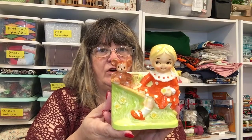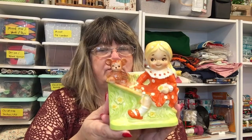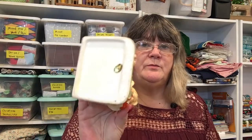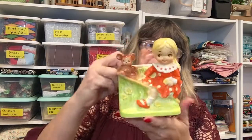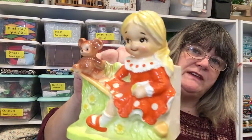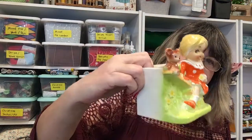I found this really sweet Anarco planter with this little girl in these beautiful bright 60s colors. She has her teddy bear. She still has her Anarco sticker on the bottom. She is numbered, and she is E3984. Isn't that pretty? I mean, those colors are just amazing.